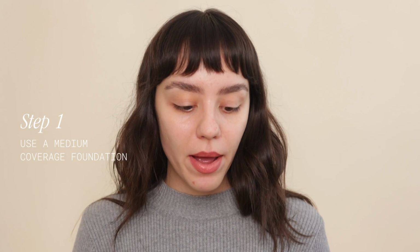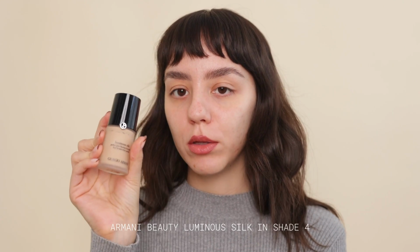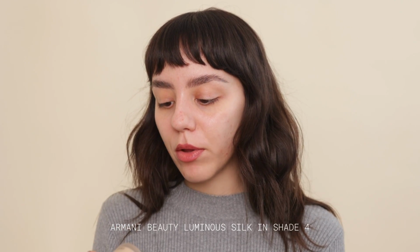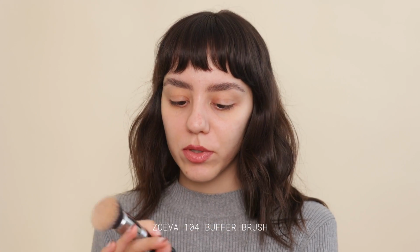So we're going to start by applying a foundation. I'm going to use the Giorgio Armani Luminous Silk. This is in the color 4, which is a little bit light on me. I'm also going to use a flat top brush because it gives you the most coverage. And for me, my philosophy is not really covering your acne scars all with a full coverage foundation. I like to go in with a regular foundation first.